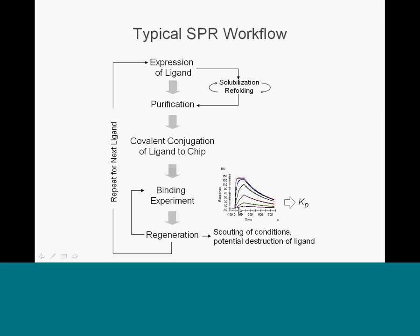So here is a sensorgram shown for a series of injections with regeneration at the end of each injection, and then this allows us to get the dissociation constant. And when we finish this for this ligand, we then go back and repeat this process for a second ligand. And that second ligand may be a different ligand, or it may be a point mutation introduced into the original ligand, where we want to see the effect of mutation on the interaction.